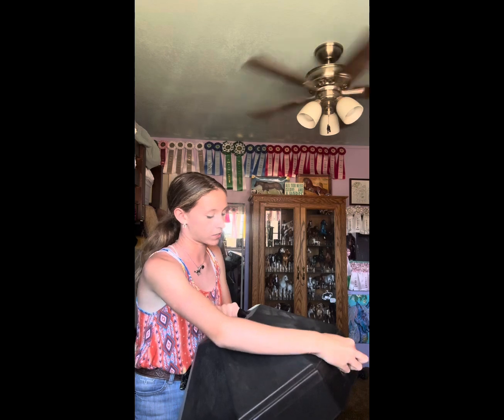Okay, for hats. I like to put them in hat boxes to keep them nice. This hat has seen better days. This is my black felt, and yeah, it's bad, but it's okay. I need to get a new black felt, but I show in a black felt hat unless helmets are required. So in every Western pleasure, horsemanship, trail, showmanship, every working Western, whatever it may be, I always show in my black felt hat unless I can't. Like, unless there's a helmet rule, always.